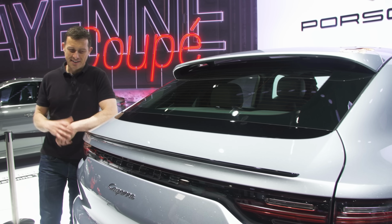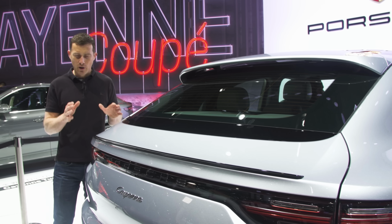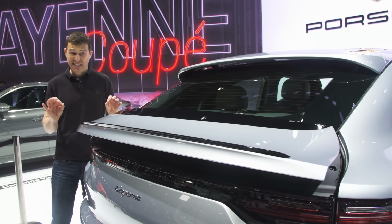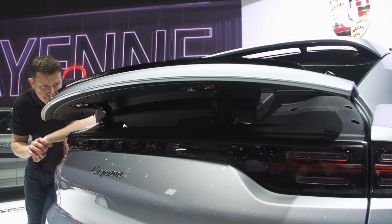One thing I want to show you guys is this, look. This Cayenne Coupe has the largest pop-out wing on any SUV. Not many SUVs actually have them, only the Tesla Model X, and this is larger than that car's pop-out wing.